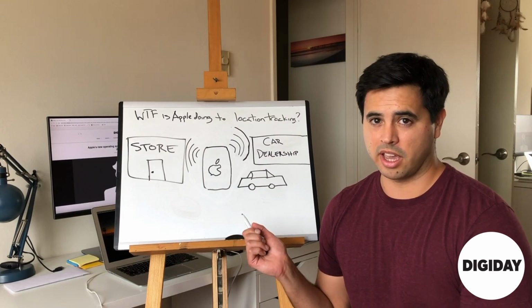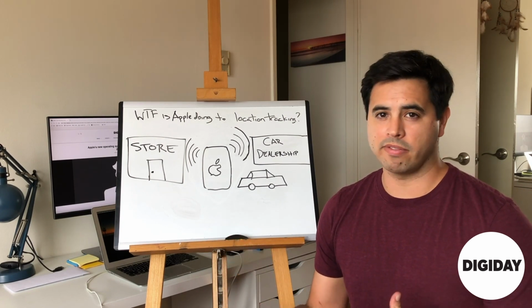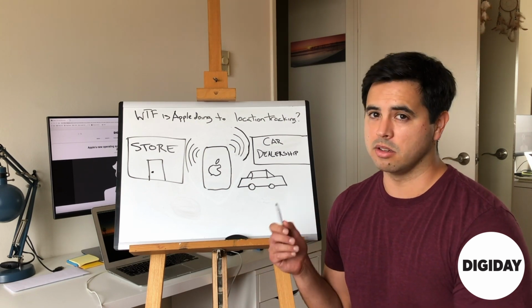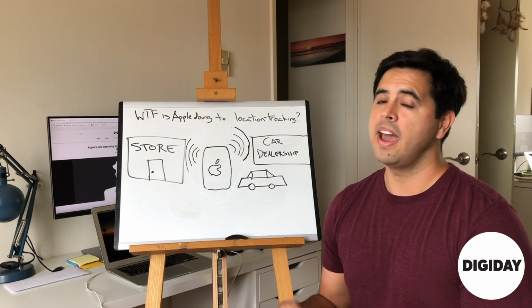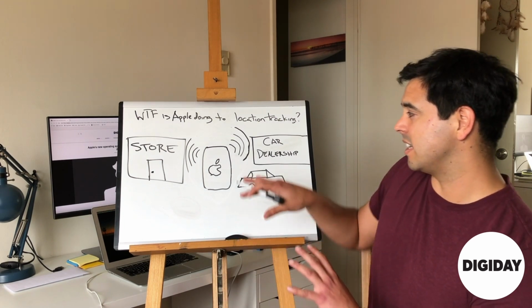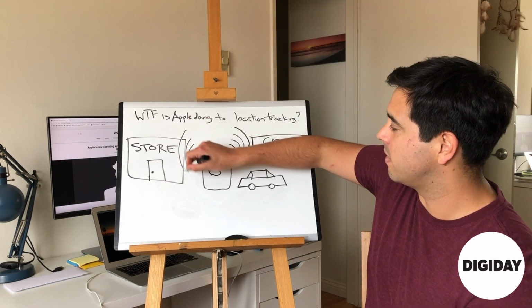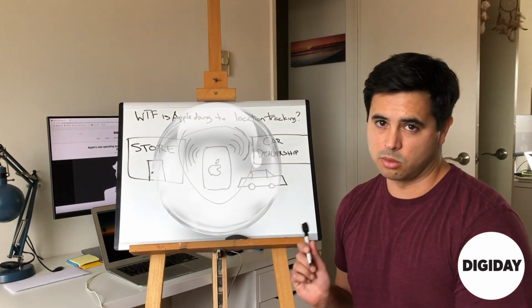Now, if an app is trying to use Wi-Fi to track someone's location, it's going to have to ask, hey, we use Wi-Fi to track your location, is that cool? Similarly, if an app wants to use Bluetooth to track a person's location, it's now going to have to ask, hey, is it cool if I access your Bluetooth connections? Now, again, Apple isn't getting rid of this information. All it's doing is putting that force field around the information getting out into the world.